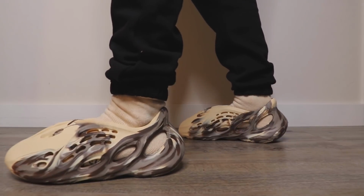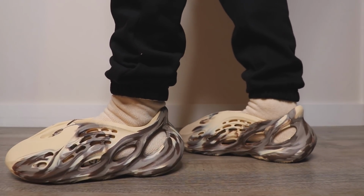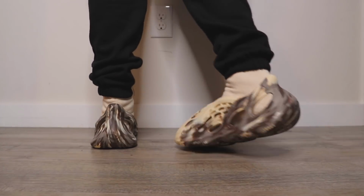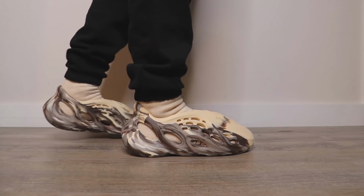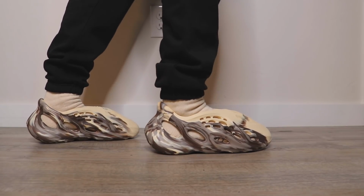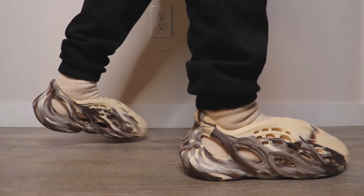So I've mentioned this several times in previous videos. The foam runners feel great on feet, very comfortable. I would say that the pairs made in China feel just slightly a little more stiff than the USA manufactured pairs. So of course, as predicted, the MX cream clay pair right here is a China manufactured product.